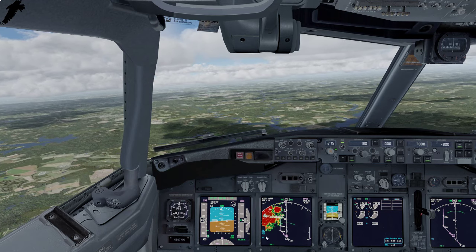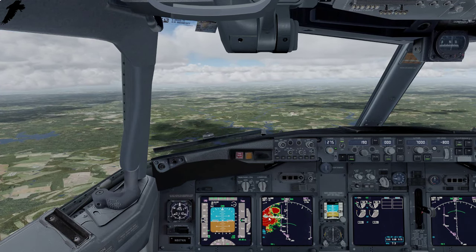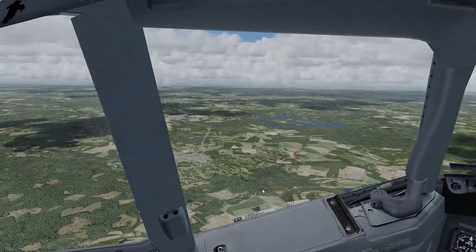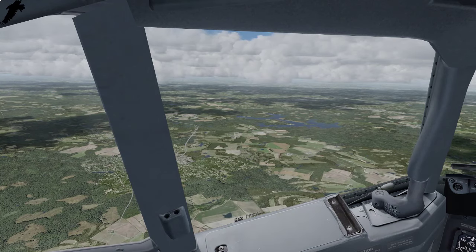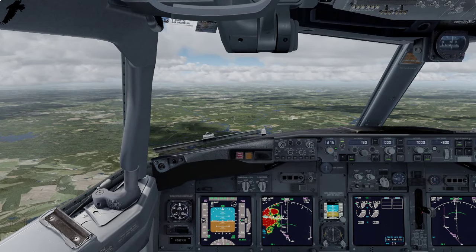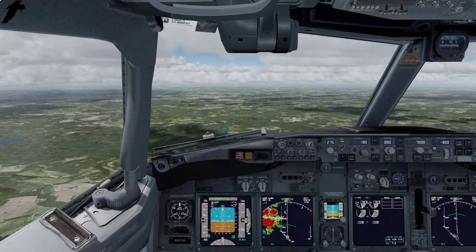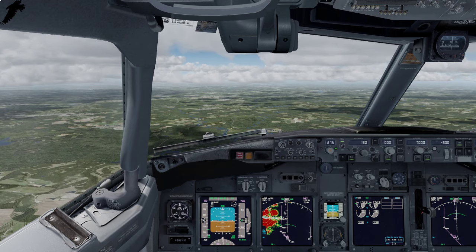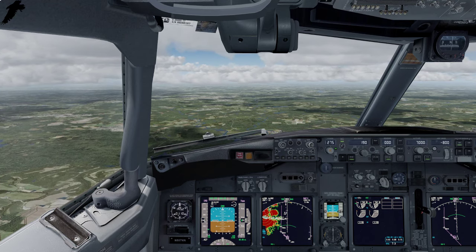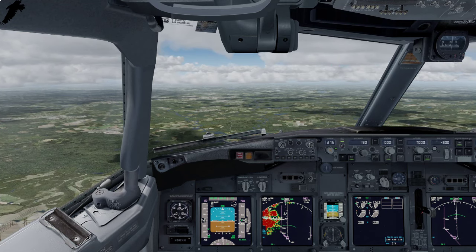Power's basically back to idle here, so this should slowly decrease, and as you can see, we're going to be making our approach into some fairly significant weather. It's kind of interesting. As we're rolling in, I also just got a weather alert on my phone here. We're getting some significant weather advisory where I live as well. So just ironic, I guess.